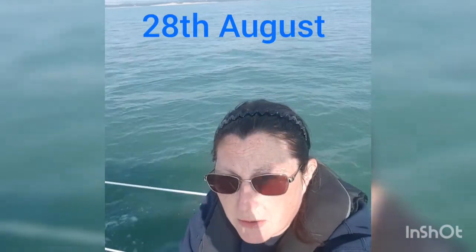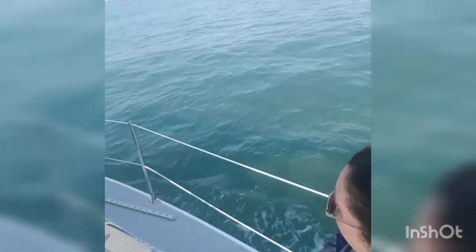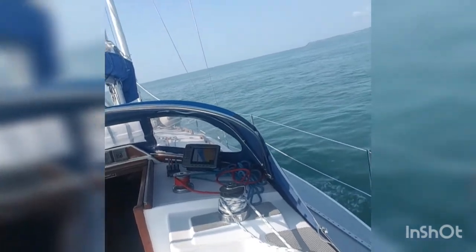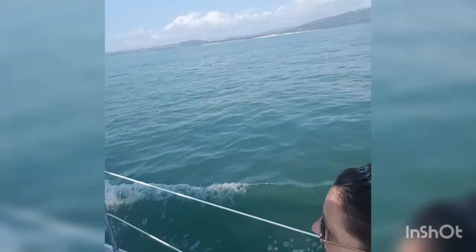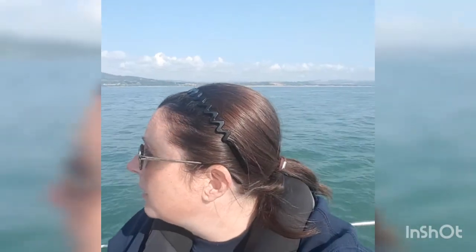Greetings from the Wicklow coastline. We're motoring because we've got no wind, worth mentioning, but we're making passage, so we're good.